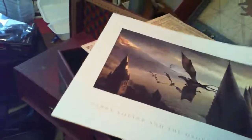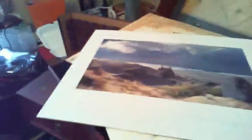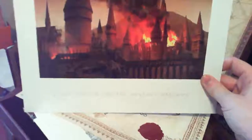The Golden Trio and Silver Trio riding on the Thestrals from Order of the Phoenix. Harry and Dumbledore on the rock by the Hidden Cave in Half-Blood Prince. Well, how about I actually lift it up? There we go. Shell Cottage and Dobby's Grave from Deathly Hallows, I believe that's part one, and Deathly Hallows part two, Hogwarts on Fire.